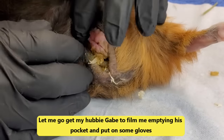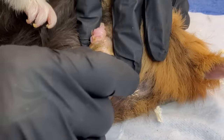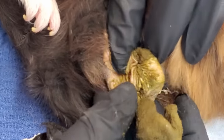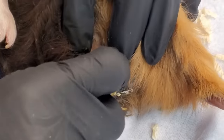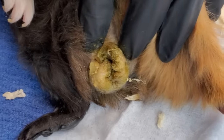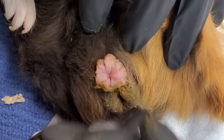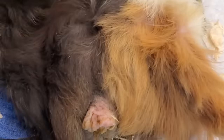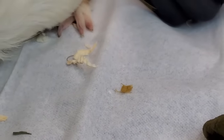Okay, so this is what we have to do for him daily, but as you can see, it's nothing like it was when he came in. And it comes out just in a whole piece. It's just a quick daily job, but it makes it really hard for him to find a good home, because not many people are willing to do that. Good boy.